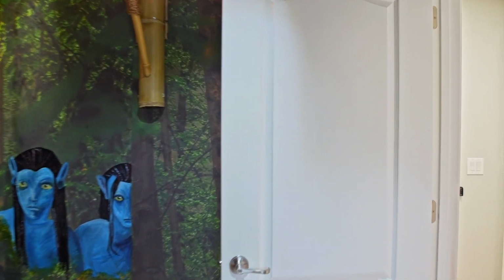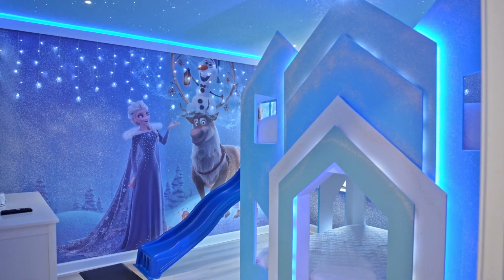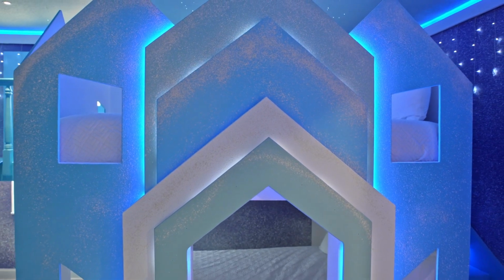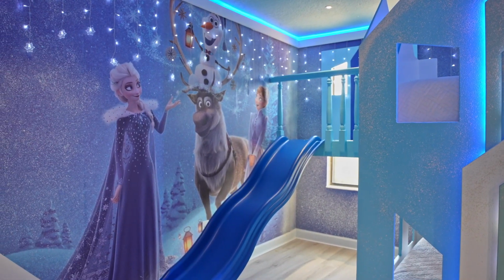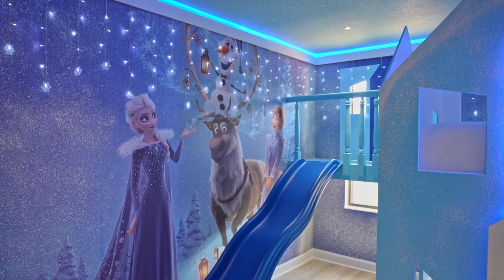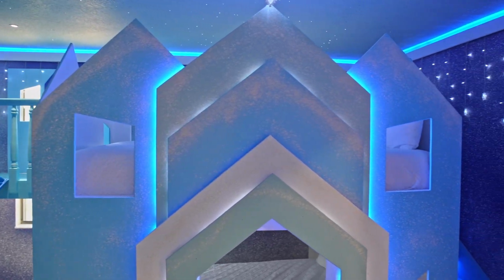We're gonna leave the world of Avatar and head to our next bedroom across the hall, a Frozen themed bedroom. The Ice Palace is a bunk bed, which is awesome. And then you also have over here, Sven and Olaf, Anna and Elsa on the slide. And the snowflake lights, oh my gosh, they really make you feel like you're in Arendelle.